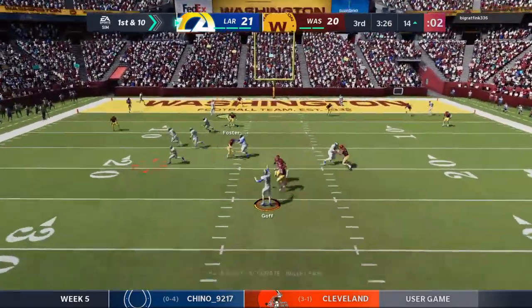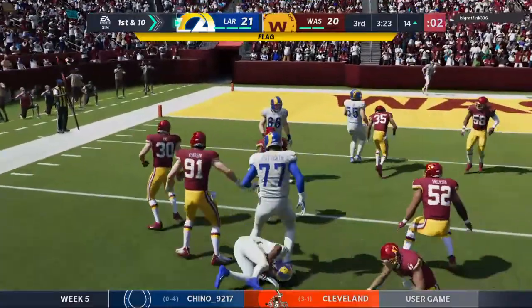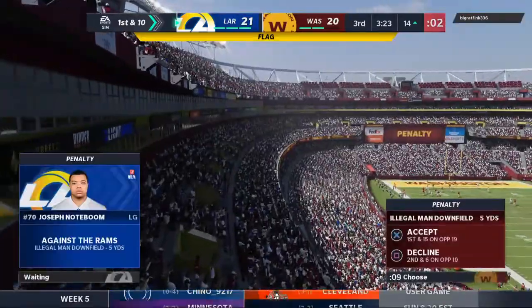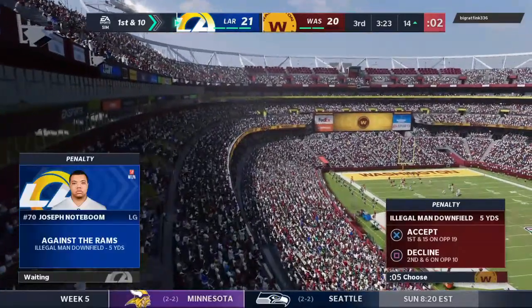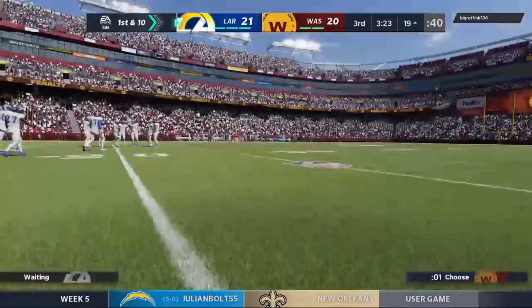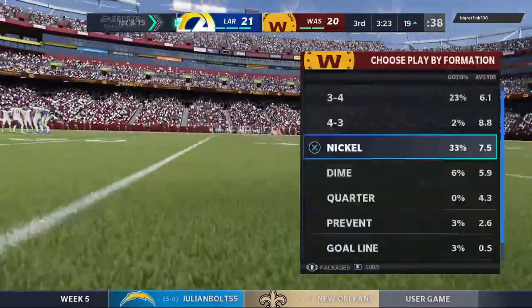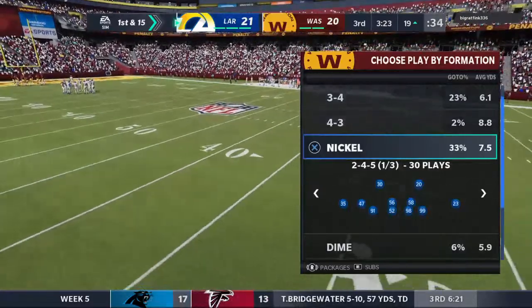From the red zone now, Goff. Now they set up the screen. That's complete, and he'll get it here to the 10-yard line. Now those linemen, of course, can't be more than a yard downfield when a pass is thrown, and they might have been able to call that on a couple of guys there.